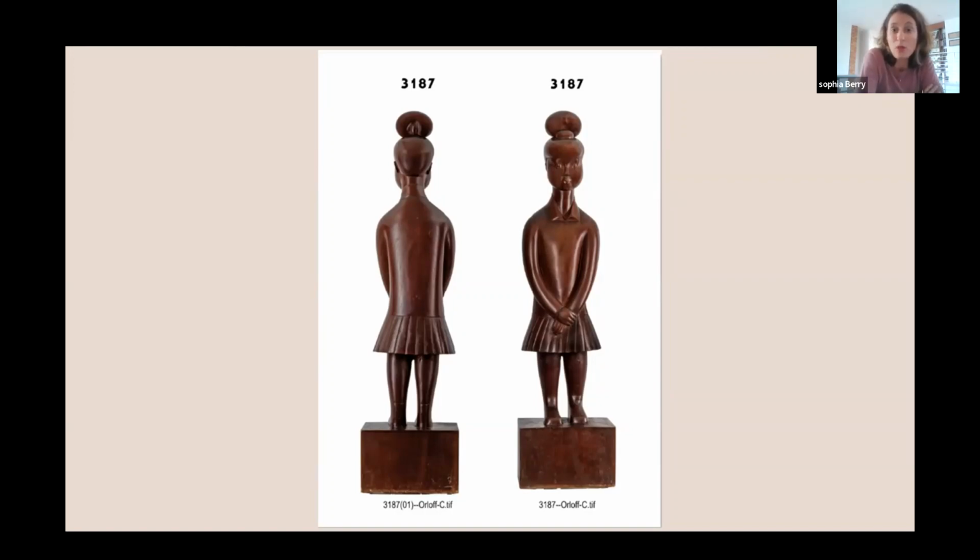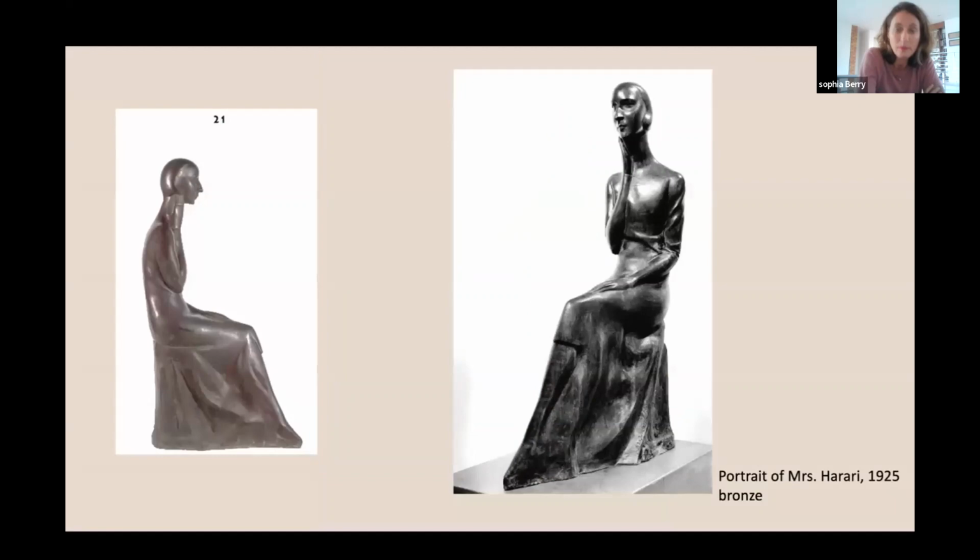So this is a sculpture of a young girl. And again, it's very round, very soft, very stylized, with a few details in the skirt, the pleats in the skirt, and of course the face. Next sculpture. This is a sculpture of commissions. Thank you very much, Judith.